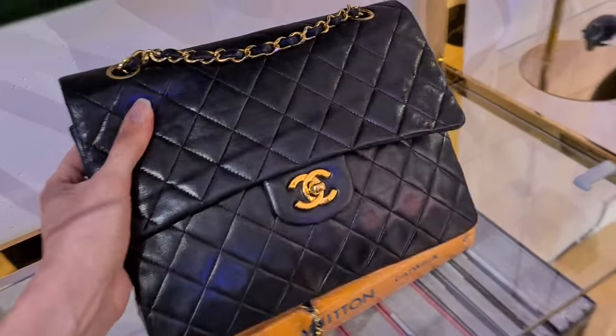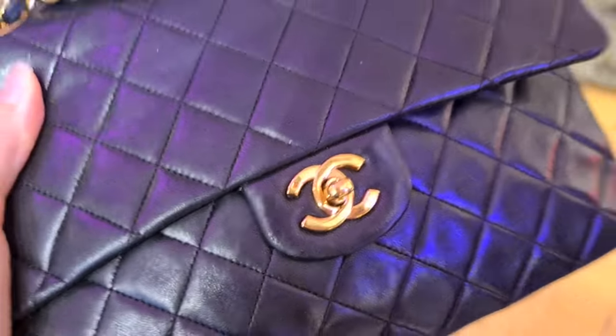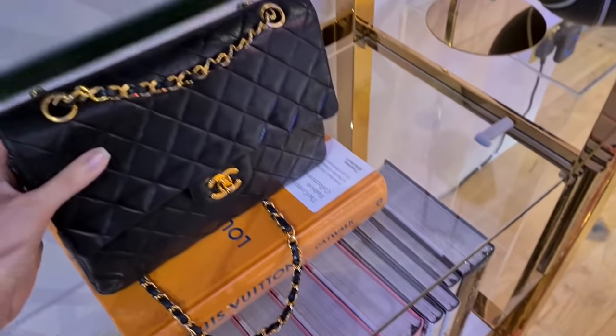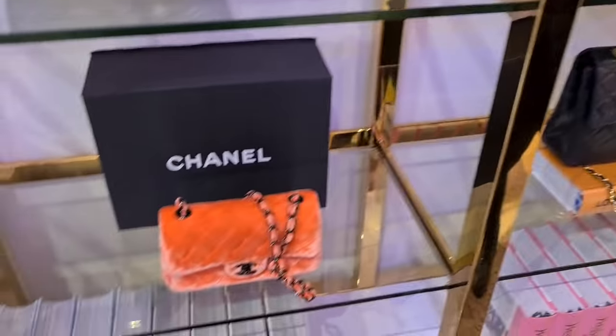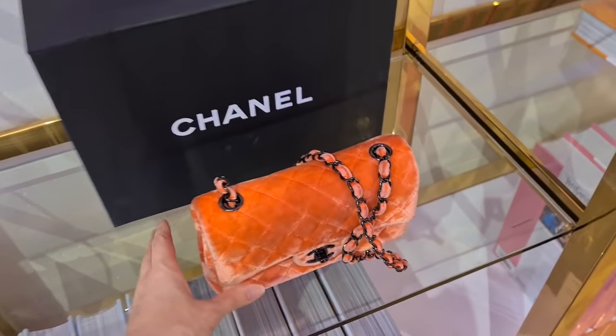This is the same, see Milena, just like mine, just a bigger size, with the gold marking. Yes. So that's how you know that your bag is real gold plated. Okay, this is not my color, but I love velvet bags.